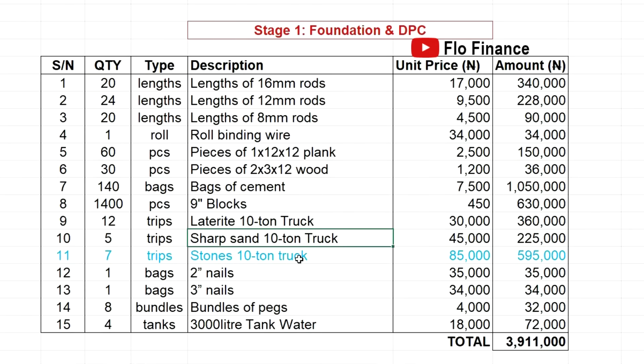And then you need sharp sand, stones. Alternatively, you can use granite instead of stones. It depends on where you are building. If it's easier to source granite where you live, use granite. If it's easier to source stones, use stones for the foundation, especially for the foundation. Actually, personally, even if I have access to both of them, I'll prefer to use stones for foundation. I don't know why. I just want to use stones.